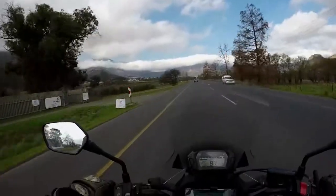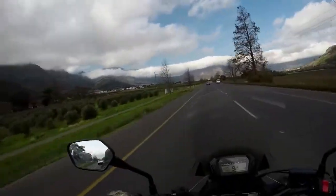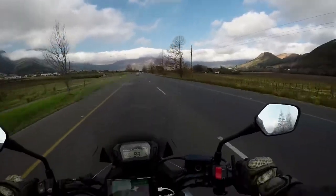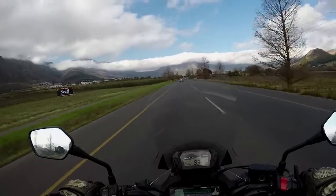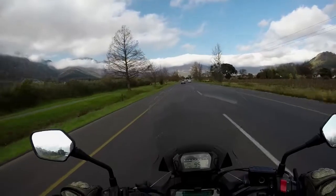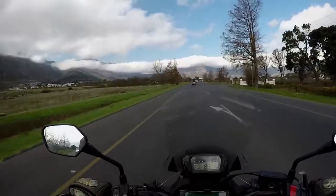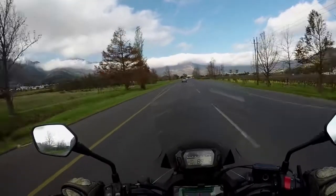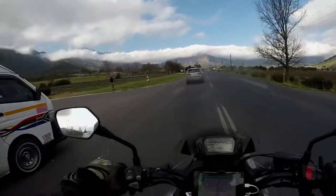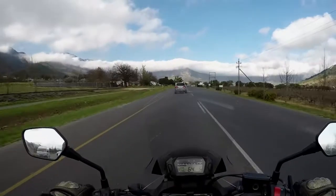And here we are at the gorgeous Franschhoek. Even in the overcast weather, it is fantastic. I must admit, it is very, very cold, and I know that because my fingers are shriveled up. And you know what they say about fingers that shrivel up? We're just about to arrive at the Franschhoek Cellar, and I will do a little bit of vlogging there.